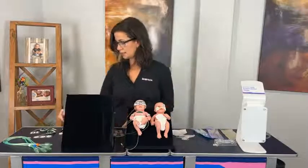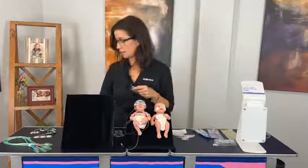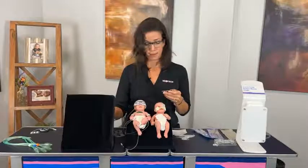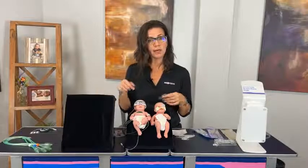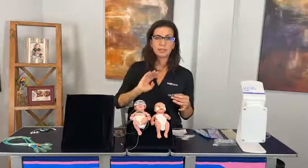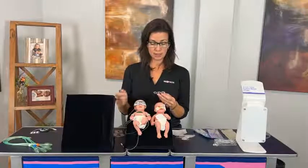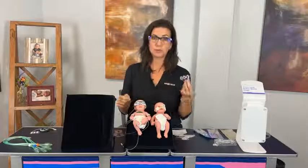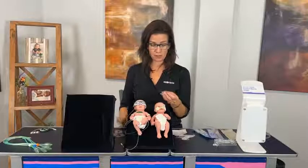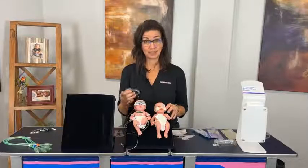Our Neolead ECG electrodes feature a patented combination of hydrogel and a Neobond hydrocolloid. They have a hydrocolloid border and a hydrogel center. Now, hydrogel, of course, is very common in electrodes. What makes ours so unique is the hydrocolloid border. This also makes the application process a little bit different than your standard electrode. But ours, if applied properly, will stay in place for up to 5 days.